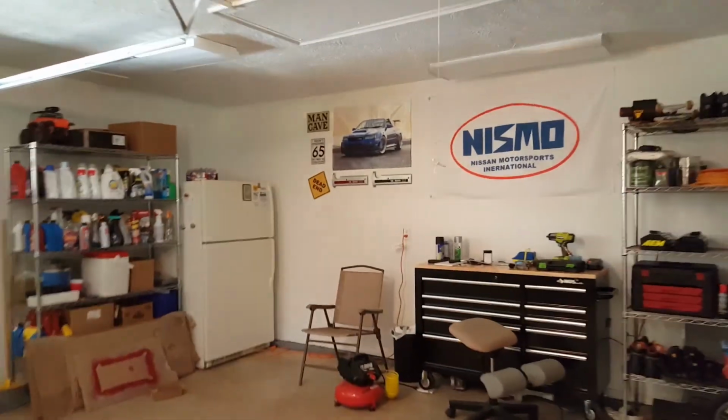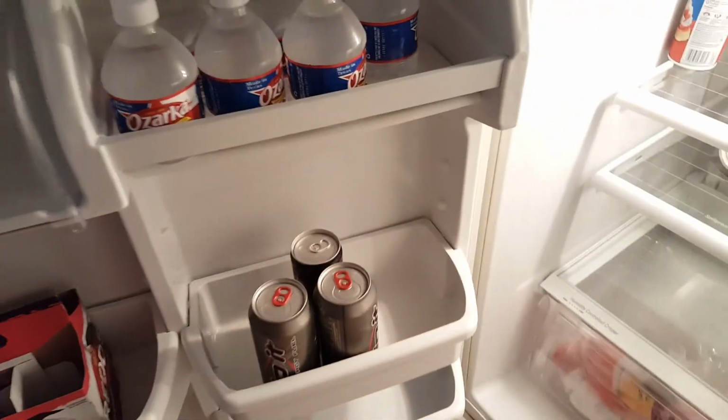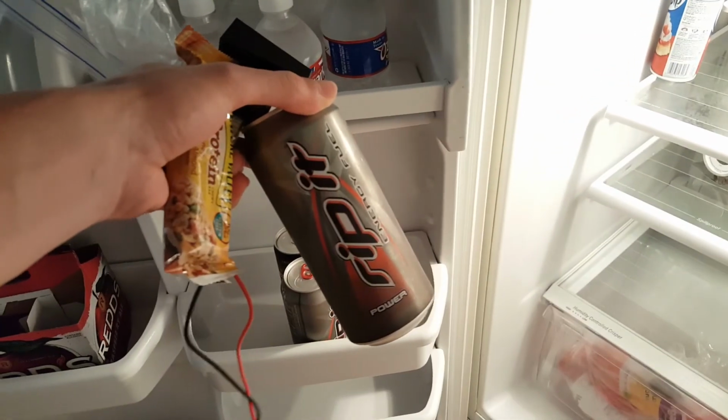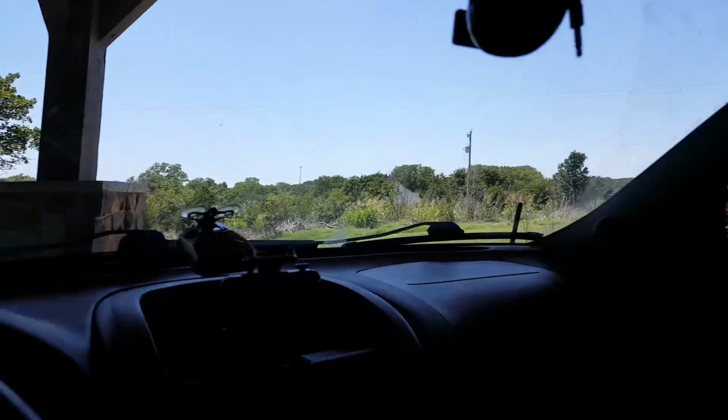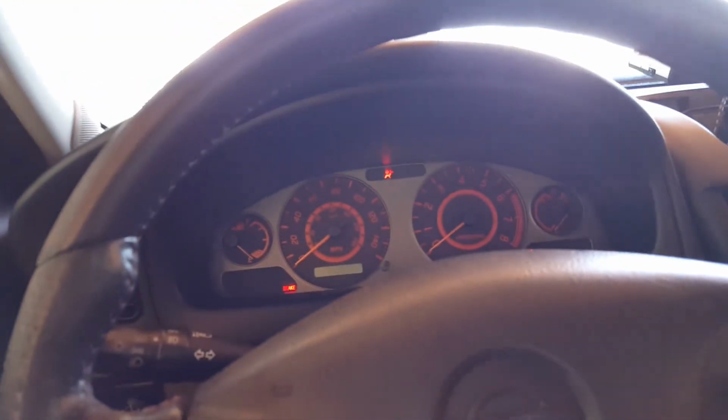As you can see, I hung up Mike J's nice signs from last video, but I'm here to get something from the fridge. You know, most car YouTubers like the Monster Zero Ultra, but you know that here at Riser Boy, we ball on a budget. Now, if you don't believe me when I say that the car is extremely loud without those rear seats in, listen to it.